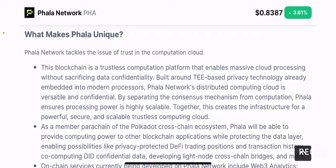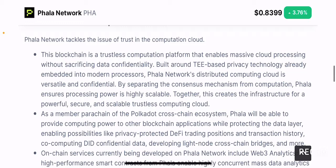So why should you take some time to look at Phala, or why should you look into the Phala tokens, right? This section is probably going to give you the reasons to look into the Phala token. So Phala Network tackles the issue of trust in the computation cloud. The main problem that Phala is aiming to resolve is trust issues in the computational cloud, right? That's basically what Phala Network is aiming to tackle.